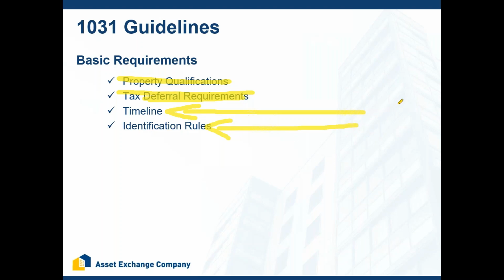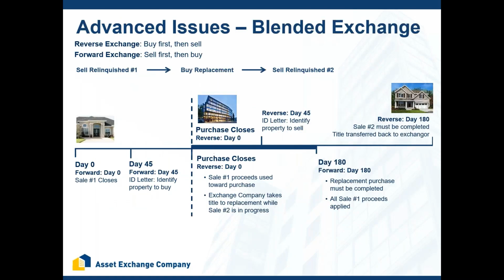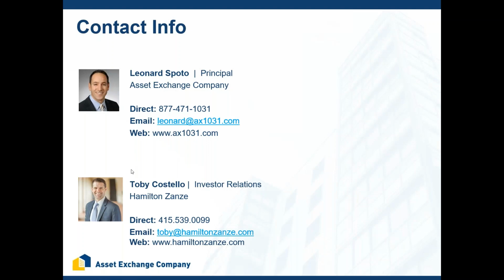I will tell you that the single most challenging part of the 1031 exchange process is finding suitable replacement property in whatever time frame you have. All right. So in order to do that, what I'm going to recommend you do is that you use the resources and the options that are available to you. And one of those resources may be Toby Costello.